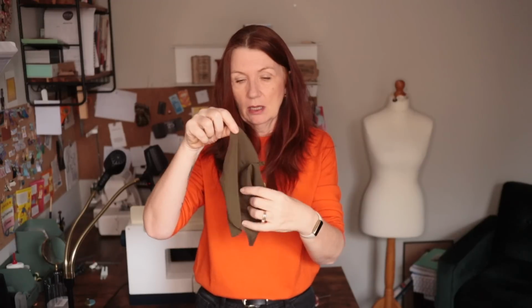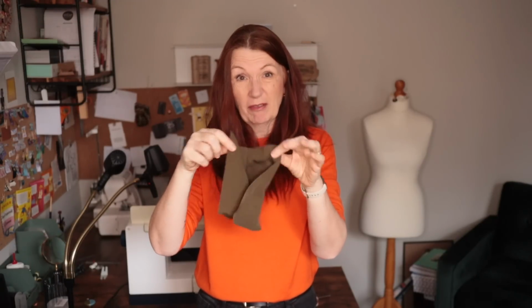The skirt that I tried on had cargo style pockets, and they were the ones that have a slightly three-dimensional element to them. Because I'm using viscose and it is incredibly drapey and quite a fine fabric, I didn't feel that I needed to do the cargo pockets.